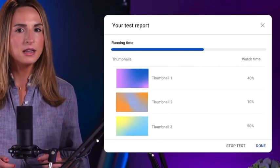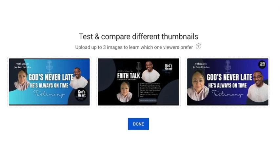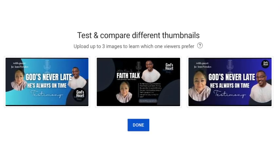Though it's not explicitly stated, this feature allows you to upload up to 3 thumbnails to test with viewers. YouTube will then show these thumbnails evenly across to determine which one generates the most watch time share. This is a great opportunity to optimize your content for gaining watch time, because now you have the opportunity to reach 4,000 watch hours, which is needed for monetization.